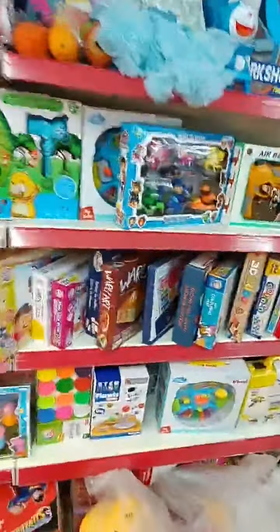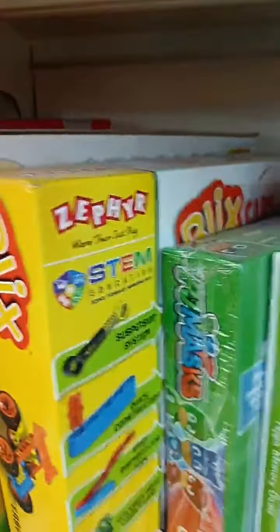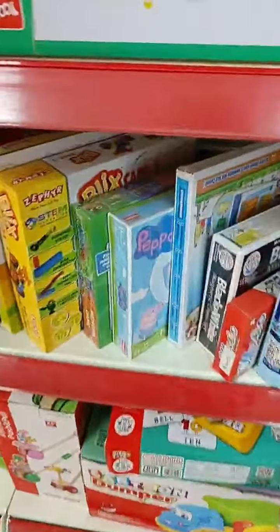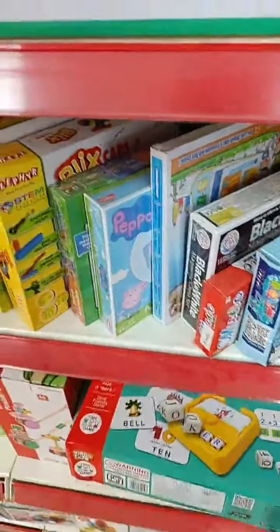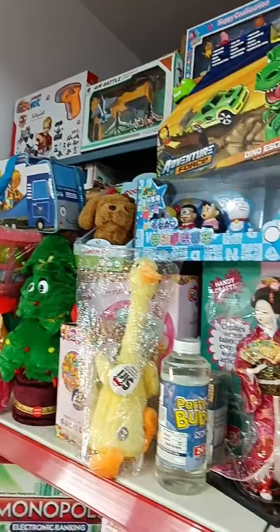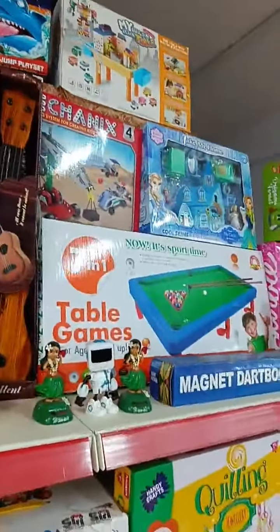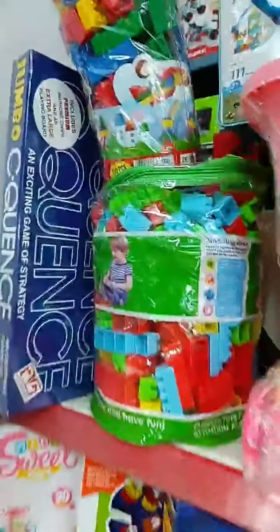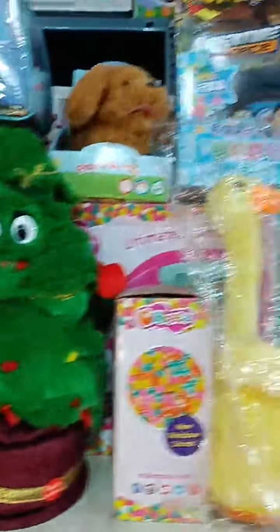Okay, Shravani ma'am is asking to show the board games. Ma'am, these are all activity games and board games. If you want any individual pics, you can WhatsApp me and I'll show you all individual pics of activity toys. We have so many activity toys and puzzle games and dolls. We also have Monopoly Electric and block games, and RC collection also. These are the RC collection.